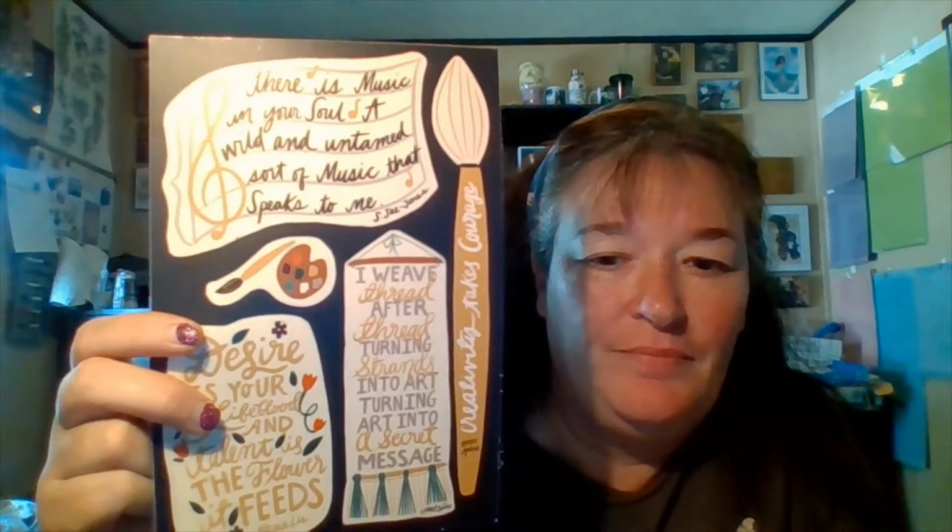So we have our Owlcrate and we have a sticker sheet. I actually put these on one of my notebooks that I write in all the time. Desire is your lifeblood and talent is the flower it bleeds. I weave thread after thread, turning strands into art, turning art into a secret message. There is music in your soul, a wild and untamed sort of music that speaks to me, and creativity takes courage. Those are nice. What is that from?